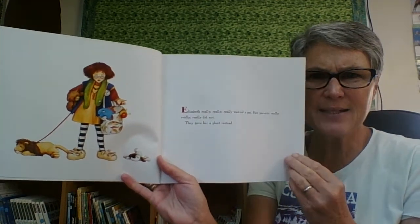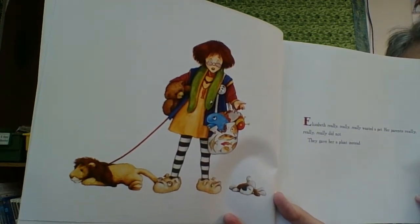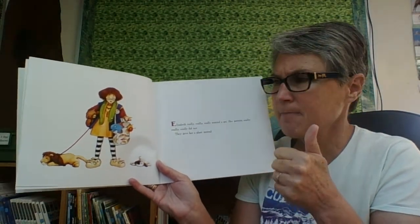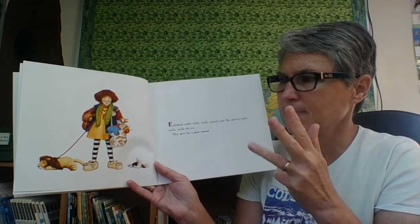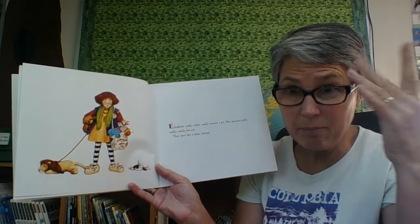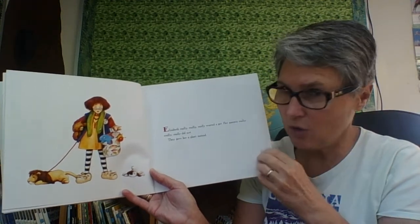A plant as a pet? I see that she's got a lot of stuffed toys there. And we know that stuffed toys don't breathe, they don't move on their own, they don't eat, and they don't drink. So they're definitely not living. So they can be an imaginary pet, a pretend pet, but not a real animal.